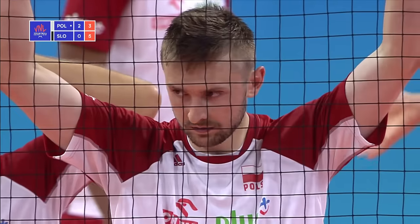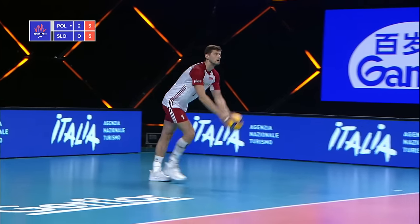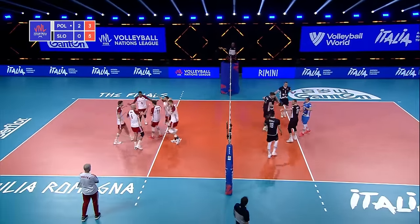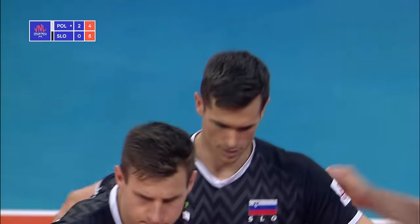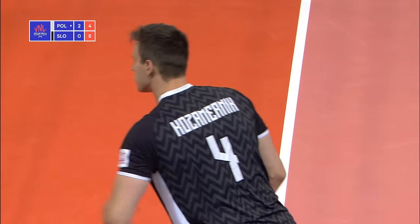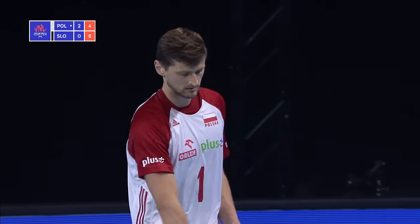That's a bad miss. You know, you try to go deep, you try to make players at least have to decide whether they need to pass the ball, communicate. So into the net, take some wind out of the sails out of a team. Nowakowski now for Poland. Oh dear, a miss hit from Kozemernik. Nowakowski will serve again.